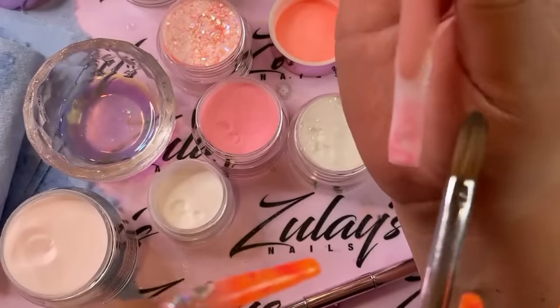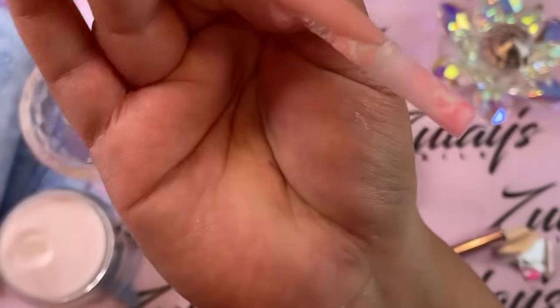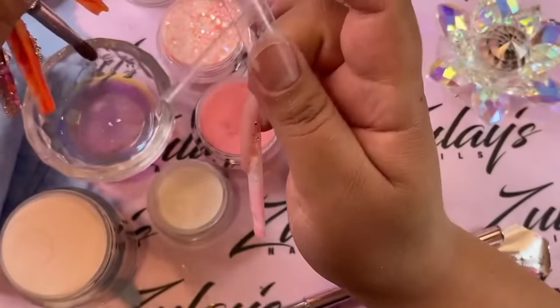So, just a little bit, not too much, because we still want to see a little glitter peeking through, you know, just to give it a little something.